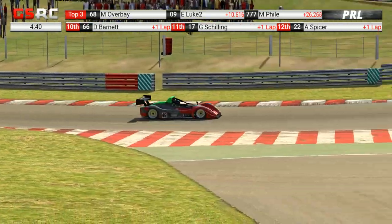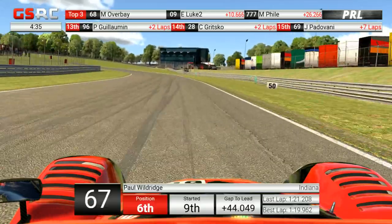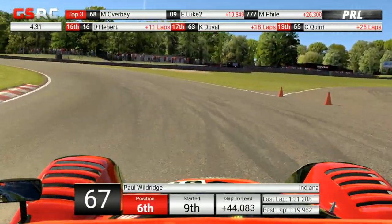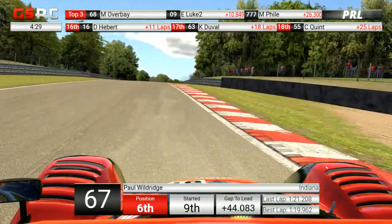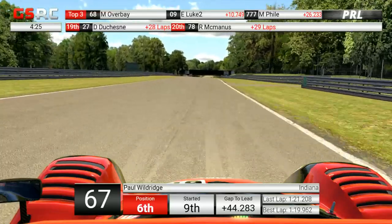Currently sitting in 6th position is Paul Wildridge, having a quiet night right now as he's trying to chase down Christopher Richards, some 6 seconds back from him as it goes up the search. He's doing a great job tonight. No issues, started in 9th, handling their positions.